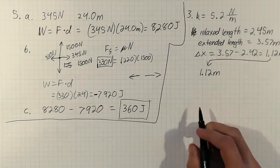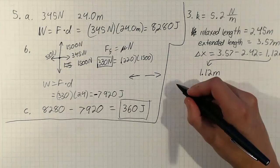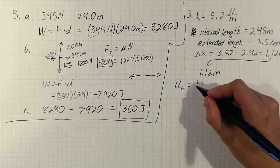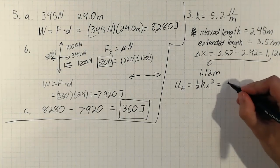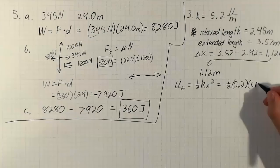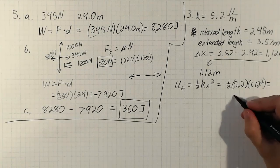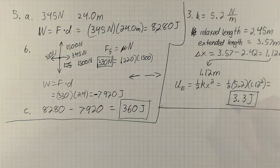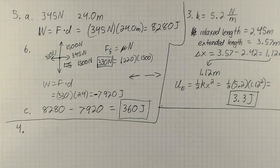1.12 meters. So now to calculate our elastic potential energy, we need to remember the formula U sub E, or elastic potential energy, is equal to 1/2 k x squared. So now we plug all these in and we get 1/2 times 5.2 times 1.12 squared. And when you plug that into your calculator, you should get 3.3 joules.